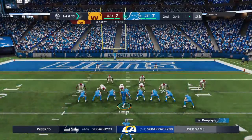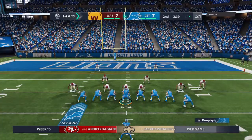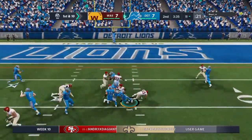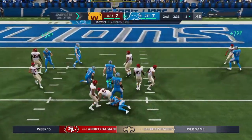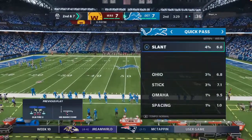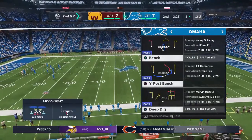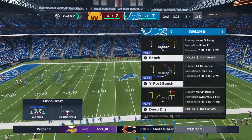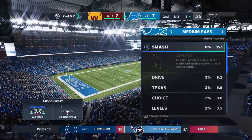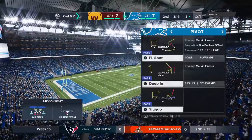Now a first and 10 at the 11. Stafford going to give it to Swift. And he'll take this one inside the 10, down to the 8. A gain of 3, second down. If you're looking for glory, looking to get your name in the headlines, you do not want to play nose tackle. But how about what we just saw there? The ability to hold people up, take on extra blocks, and actually slip them and make a tackle on that play. That's big time.